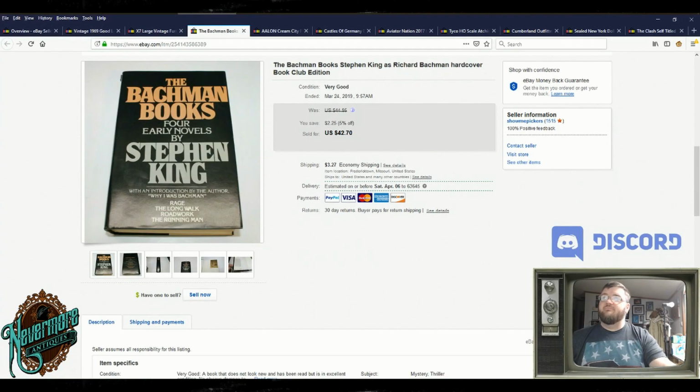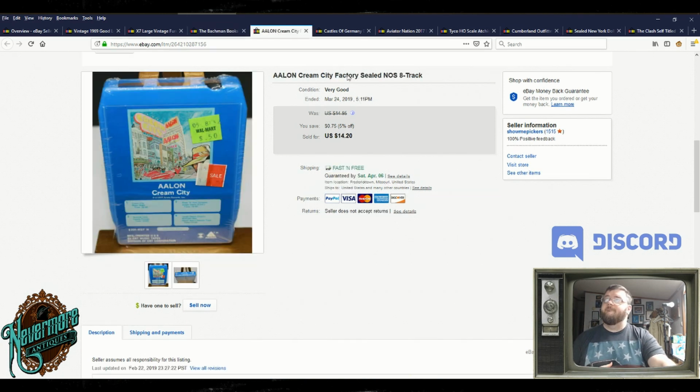This was the Bachman book, Stephen King. It was the first book club edition. It was extremely minty. I mean, minty. Like, it did have age to it, but it was probably one of the best versions of this book that I had seen. It was a shame that it was a book club edition. I wish it would have been a first edition because it would have been worth way more. But I paid $1 for this at Goodwill.